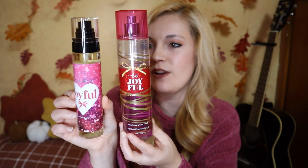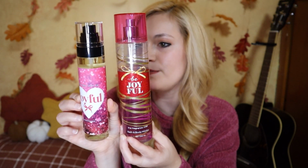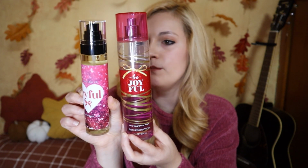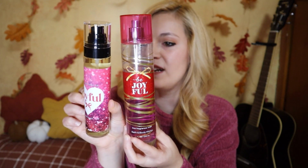So we've got Joyful, which has mandarin slices, pink berries, sheer water lily, tuberose, white peach, muguet, amber, musk, and sandalwood. So it's a little bit more descriptive in the notes department, at least from what I just read.